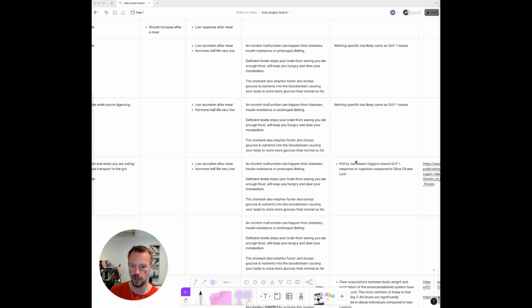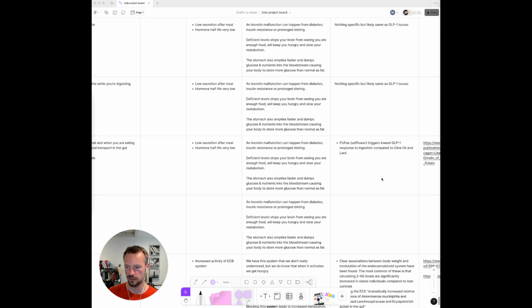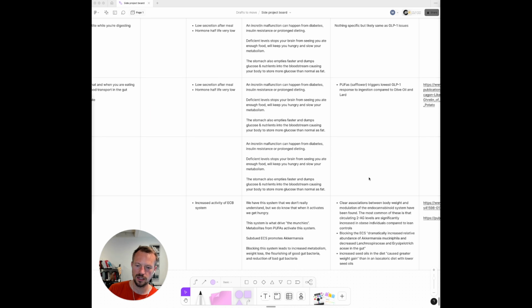So we do know when you ingest PUFAs versus olive oil or lard, which is a higher saturated fat, but lard's contentious, it will trigger the lowest GLP-1 response, which is the thing we like to talk about. So you've eaten something which with the same level of calories would literally not signal the same hormone that says you've eaten enough calories, speed up your metabolism, lower your hunger. And then with the endocannabinoid system, I will take a skip there and go into some more detail.